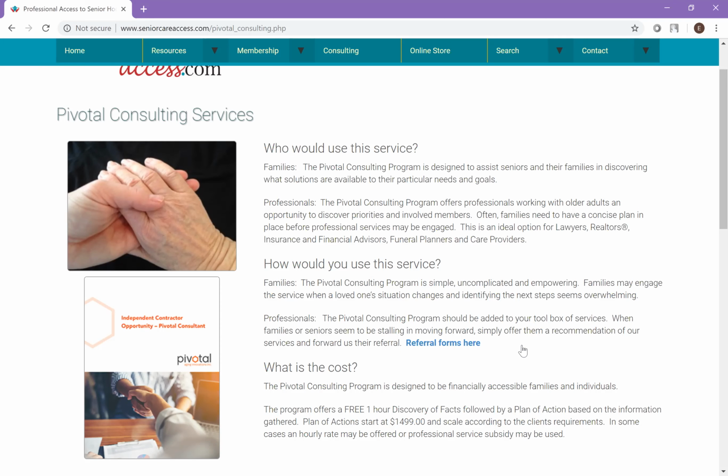In order to offer a pivotal referral, all you would do is complete the referral form and forward it to us. So if you see in blue on your screen, it says referral forms here, you would just click that, and it's a very quick one-page form that ensures that the client is aware of the referral and gives us permission to contact them.